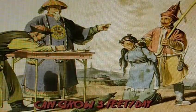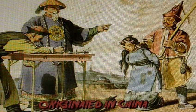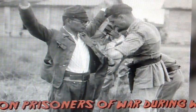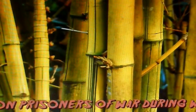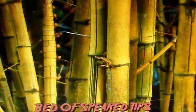Number 7. Chinese bamboo torture. Bamboo is one of the fastest growing plants on Earth. Some species can grow 3 feet in just a day. It was only a matter of time before someone observed this as an opportunity for torture. While it originated in ancient China, it was rumored to have been used on prisoners of war during World War II. As part of the preparation, living bamboo is cut sharp and close to the ground to create a bed of speared tips.